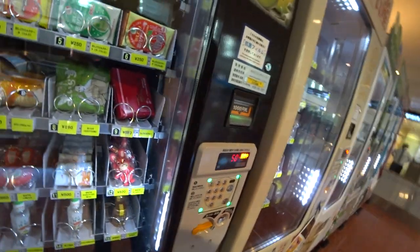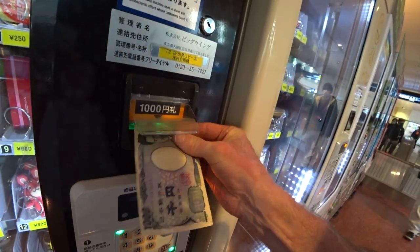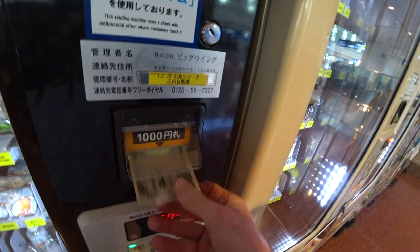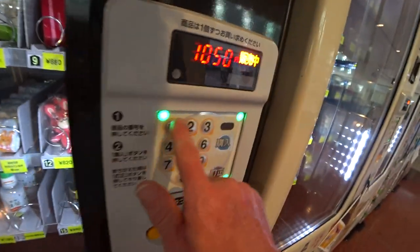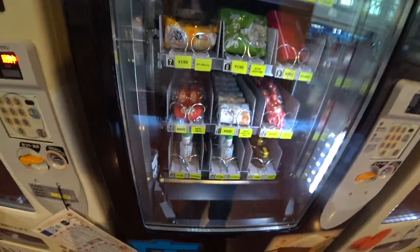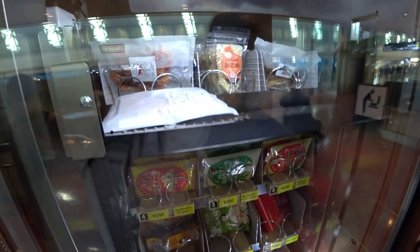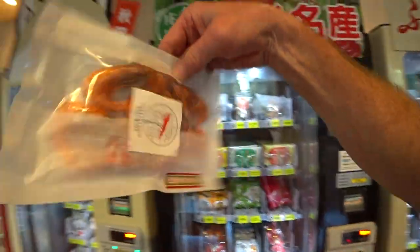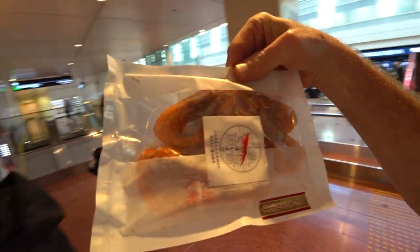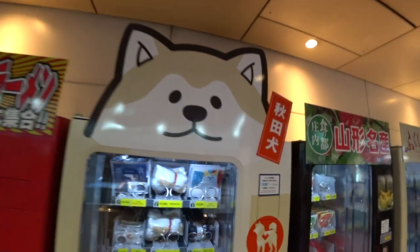$50. And another one of these bad boys. What number was it again? Number one, of course. How can I forget number one? Oh, look at these things. Beautiful.